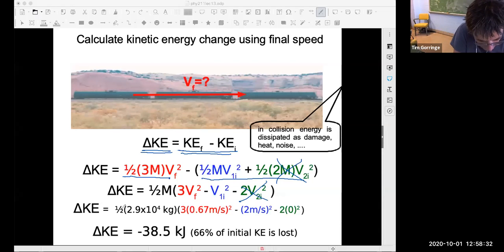Anyway, to come up with the answer to the changing kinetic energy, I made life a little simpler for myself by spotting the m's are common factors in each of these terms. I poured the m out front of the parentheses. And then I just plugged in all the numbers. Plugging in the m, plugging in the speed of the cars moving together after the collision, the speed of the single car before the collision, the stationary nature of the pair of cars before the collision.